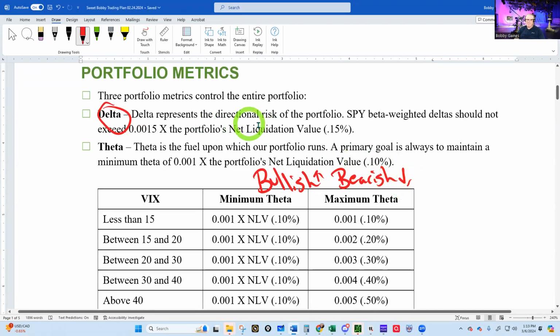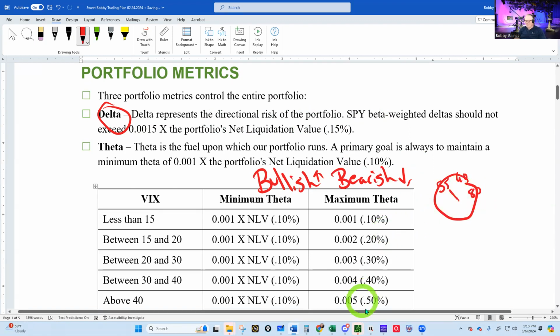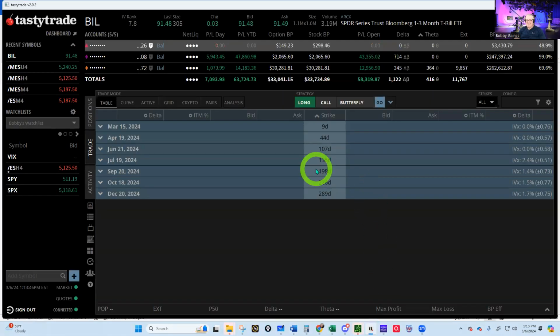So delta is our directional risk. And what I refer to as delta is, if you think about your car, you have a speedometer, right? That tells you how fast you're going. Am I going 55 or am I going 60 or am I going 80? Your delta tells you how directionally long or short you are. So let me just show you that here.